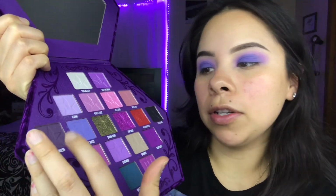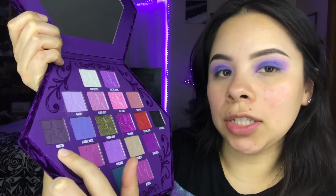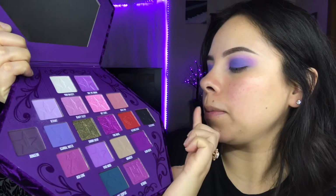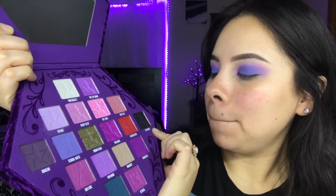Okay, so the next shade I'm gonna go in with is Dungeon. That looks like a nice dark purple. If I want it to be a little darker, then I'll probably go in with Executioner. But yeah, I'm gonna go in with Dungeon next. And I am going to apply this on the outer corner, and I'm going to go back in with my pencil brush from Sigma.